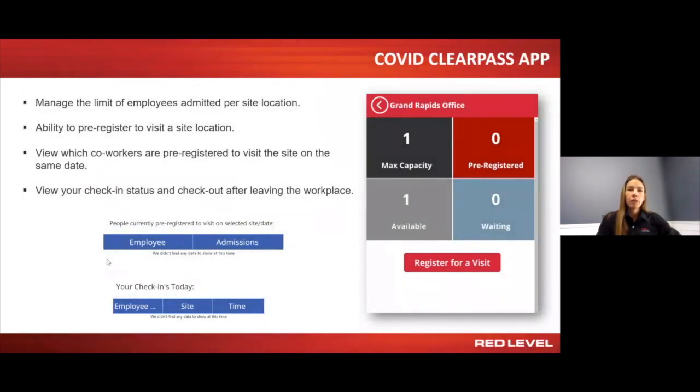When we're taking a look at what ClearPass does for you and for your organization, it allows you to manage and limit the number of employees that are admitted per site location. It also allows your employees the ability to pre-register for a site visit at a specific location.